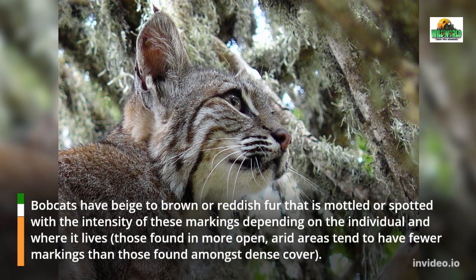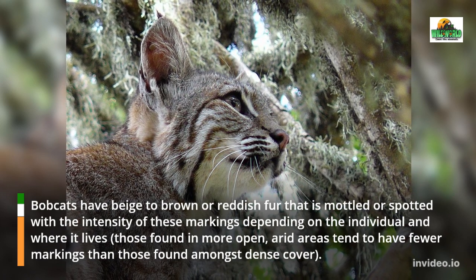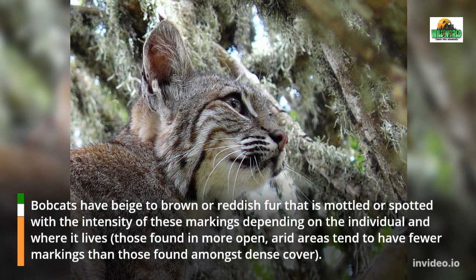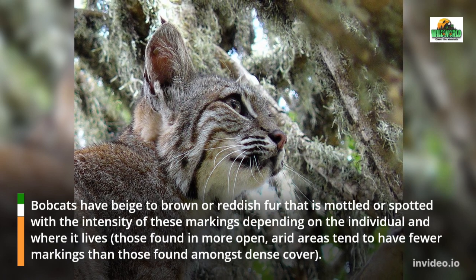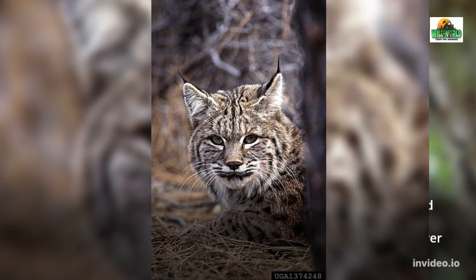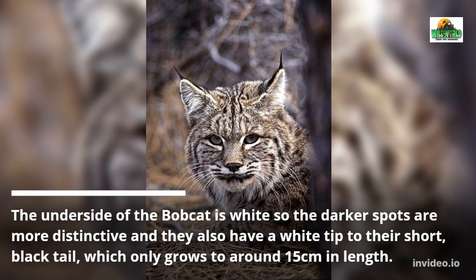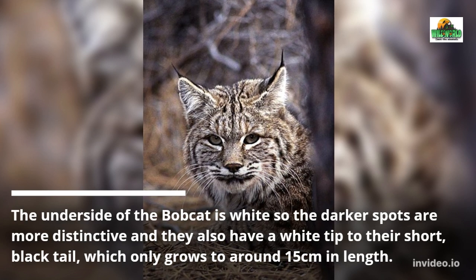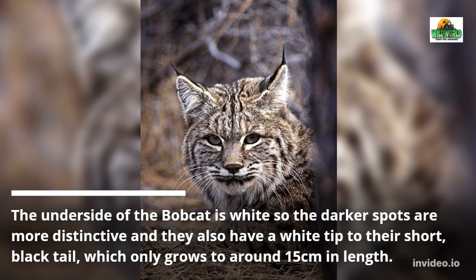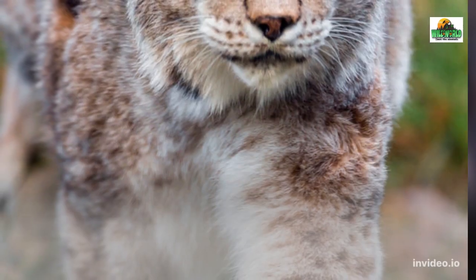Bobcats have beige to brown or reddish fur that is mottled or spotted, with the intensity of these markings depending on the individual and where it lives. Those found in more open, arid areas tend to have fewer markings than those found amongst dense cover. The underside of the bobcat is white, so the darker spots are more distinctive, and they also have a white tip to their short, black tail, which only grows to around 15 centimeters in length.